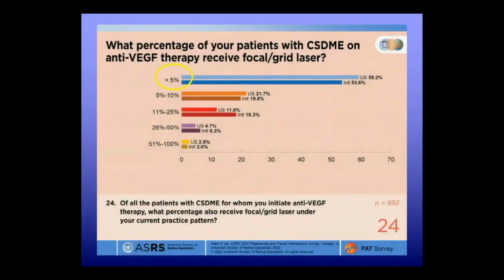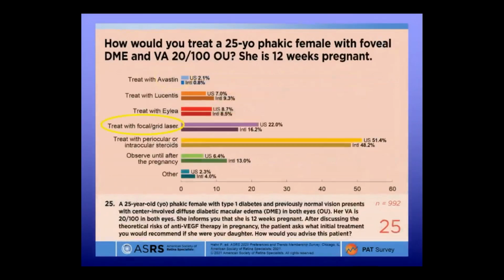Last year's PAT survey of laser use in general in the setting of clinically significant diabetic macular edema found that the majority of our colleagues use laser less than 5% of the time. In this slide, even in first trimester pregnant patients, laser use in DME is only utilized by less than a quarter of our colleagues.